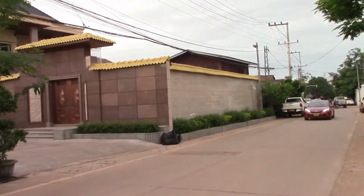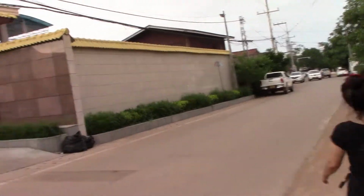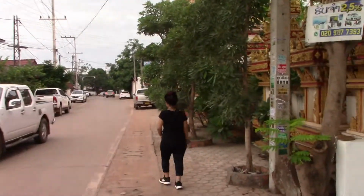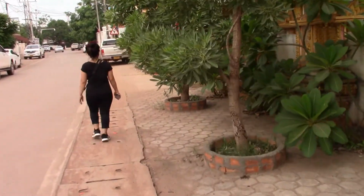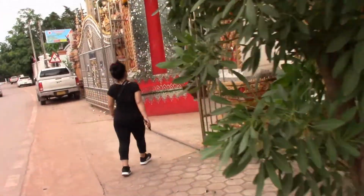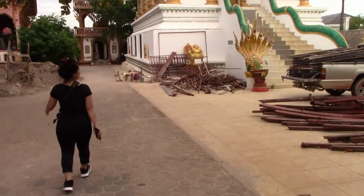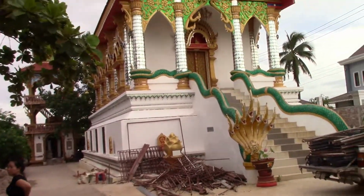So I see a great house and not so great house right next to it. And then this city, Vientiane, is experiencing a rapid growth and development. So you will see this great contrast of something new and great with an old and tiny sitting right next to each other. So now I just stepped into the temple ground.